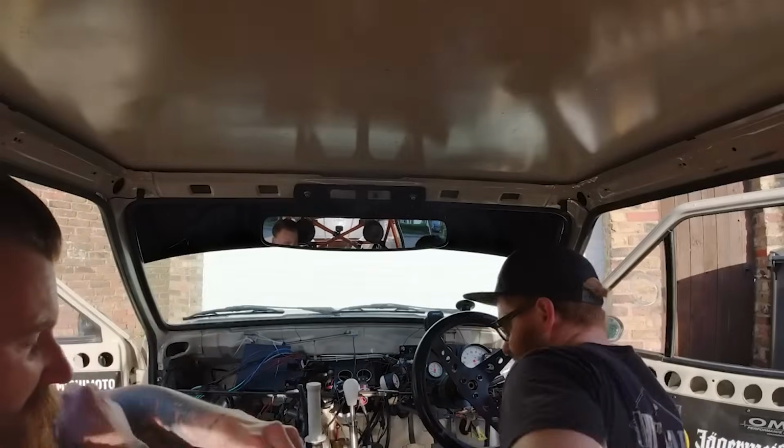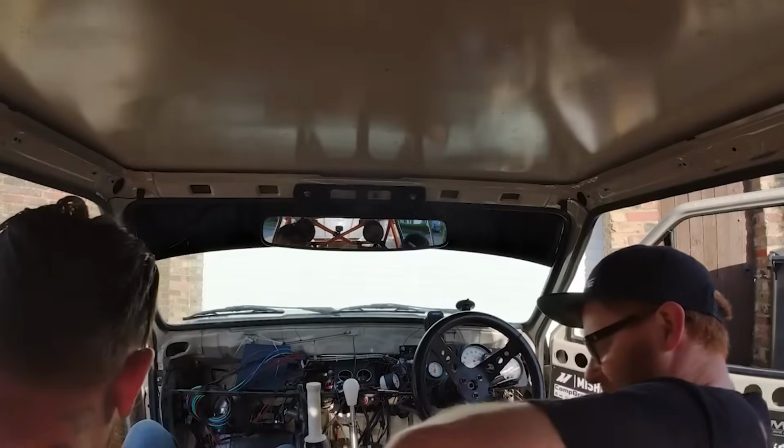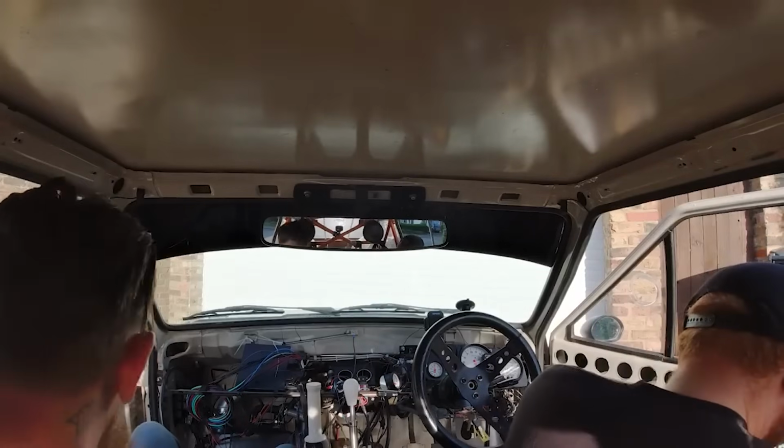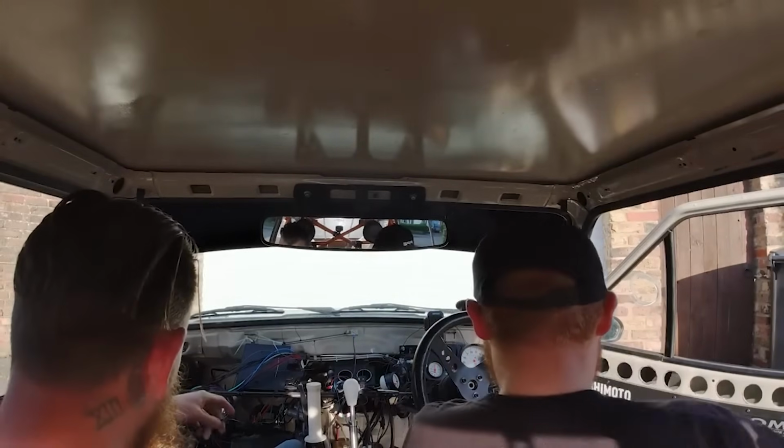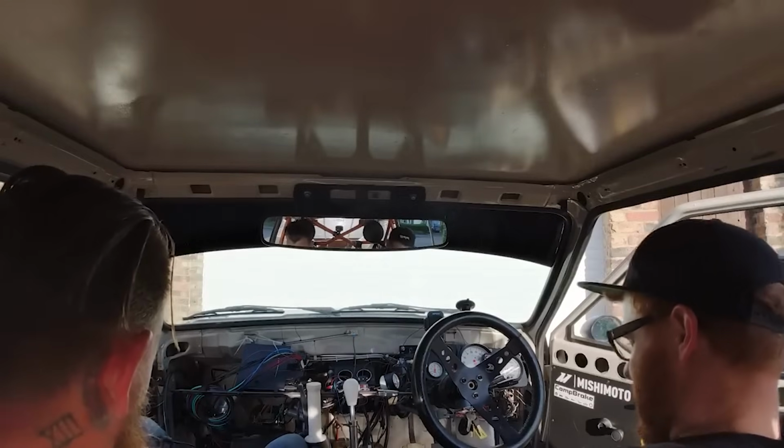Yeah. If we don't break down, we've made an improvement. There's still areas to finalise and finish. Certainly the dash is looking a lot worse off than I thought it would.